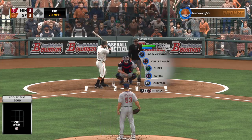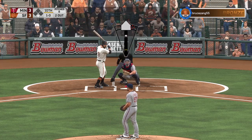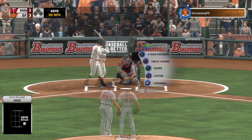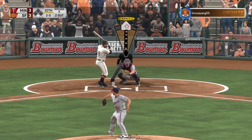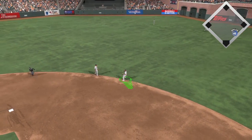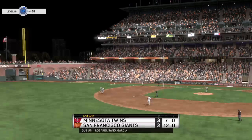Circle change, too low, ball one. He's ready. Here's the 1-0. Now it's 2-0, and this is where he makes his money. If he gets a pitch to hack at, you can bet he's not going to hold back. Not surprisingly here, this is on the ground to the right side. Throw on to first, and we are going to the 11th.